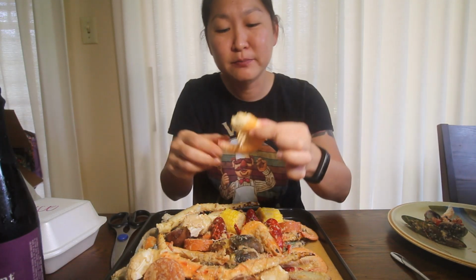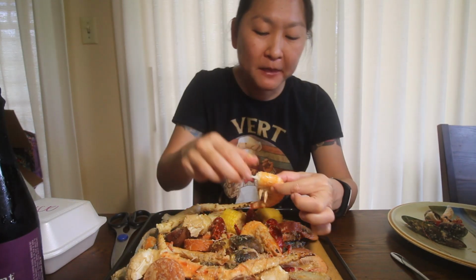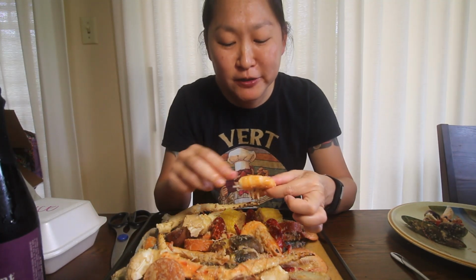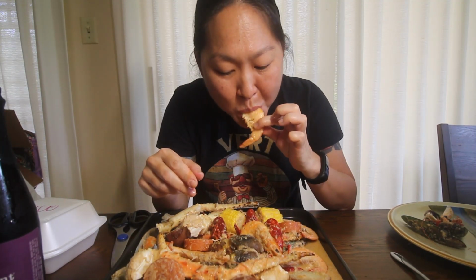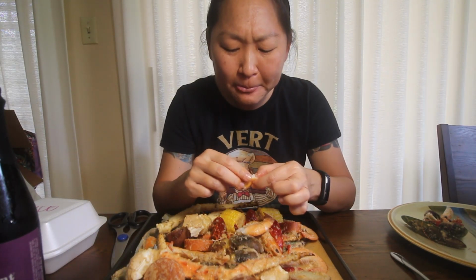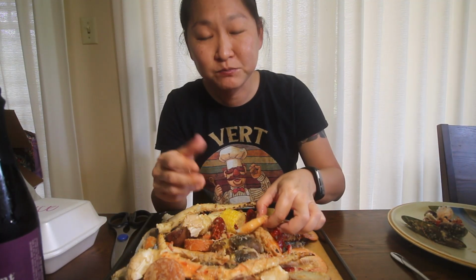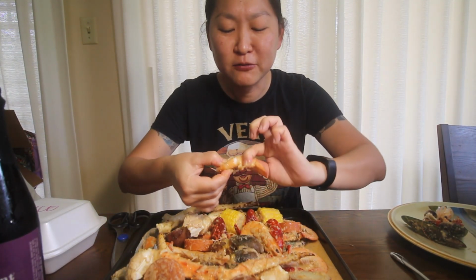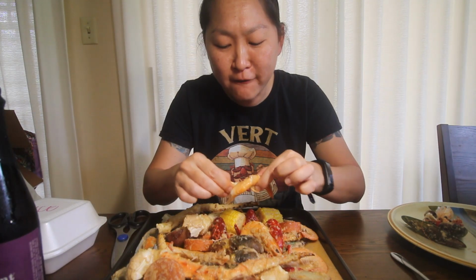These are head-on shrimp. Can't really peel. My fingers are screwed from so much hand washing, from being paranoid and trying not to get germs, and constantly putting on hand sanitizer, which has alcohol in it, dried up my fingers and they're cracking, so it's super sore. So I kind of wish I had gloves, but I'll just bite it in this weird way to get the shell off.